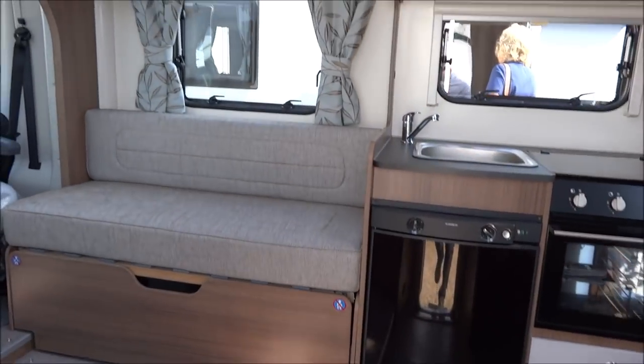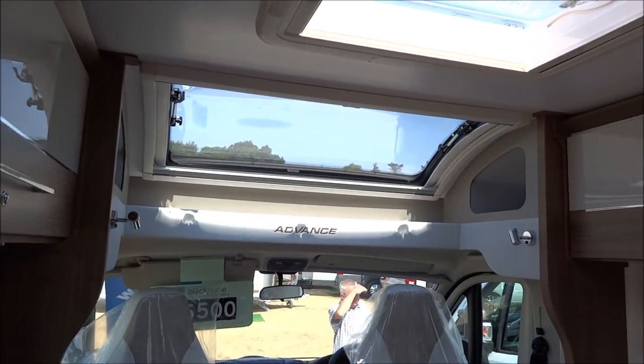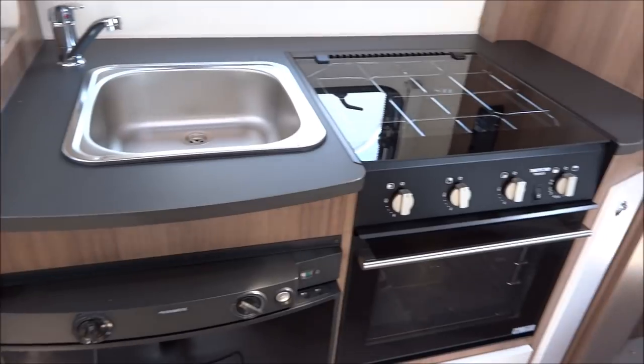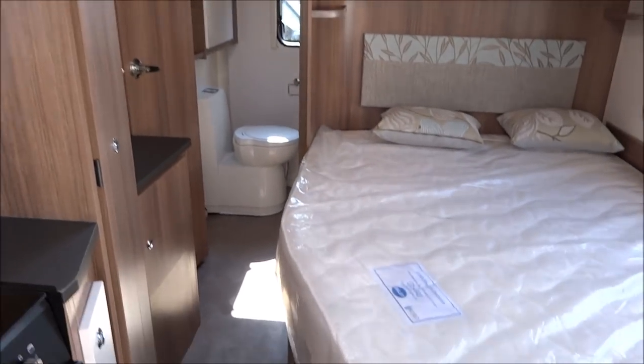The second Bailey Advance on a nice low-line chassis. It's not a very high step into the van. As you can see, plenty of light again. Nice big open lounge in this one. Compact kitchen, everything you might need there though. Microwave above. This one's French bed to the side.